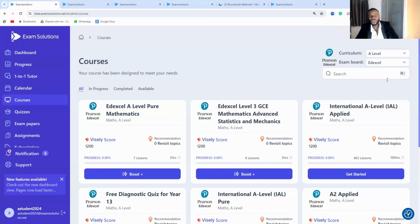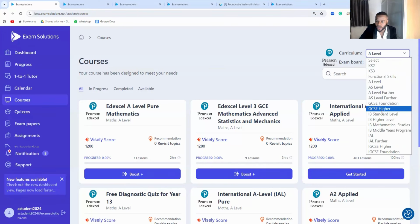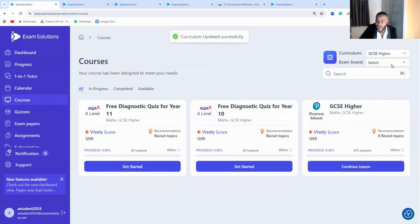Awesome. Thank you. If you want to see content for any of these features, it's important to use the course switcher to populate that. Assuming we want to check out the GCSE Higher Edexcel course, we simply select it in the course switcher. And if we click on Get Started, if you haven't started the course yet, or Continue Lesson.